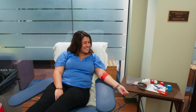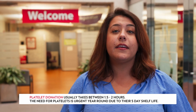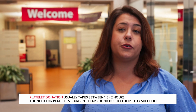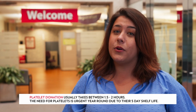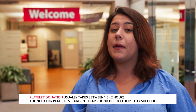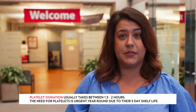All right, great. Hoxworth actually has an urgent need for platelet donors. Platelets are a crucial blood component that are essential for normal blood clotting. And we have an urgent need for platelet donors year-round because platelets only have a shelf life of 5 days. So once those platelets are finished with testing, they're pretty much earmarked already for a patient in a local hospital. If you are type A or AB, we highly encourage you to consider donating platelets at your soonest convenience.